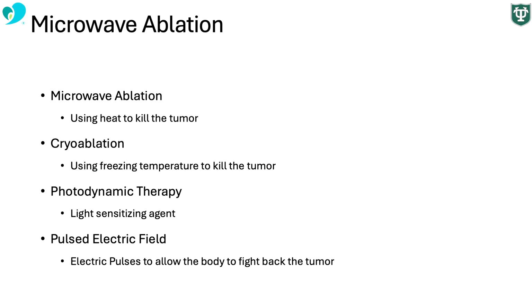We have a couple of different ways we can do it. We're still trying to figure out the best modality, and that's why it is experimental. We have a couple of clinical trials doing these procedures in patients, but the main ones are, first, heat therapy. You go ahead and burn and zap the tumor away. The most common practice now, and the leading modality, is microwave ablation. You just kind of cook the tumor in that area. It uses heat to kill the tumor.